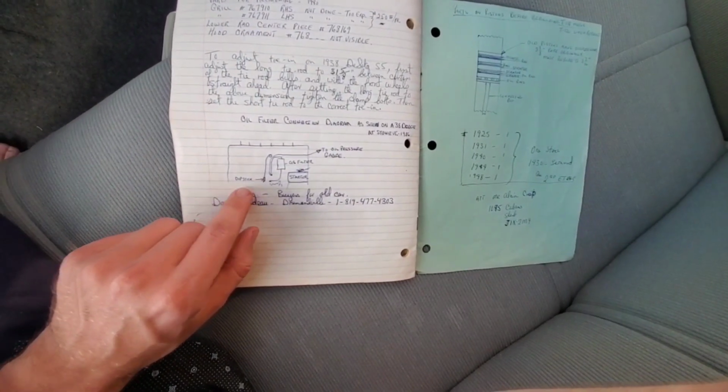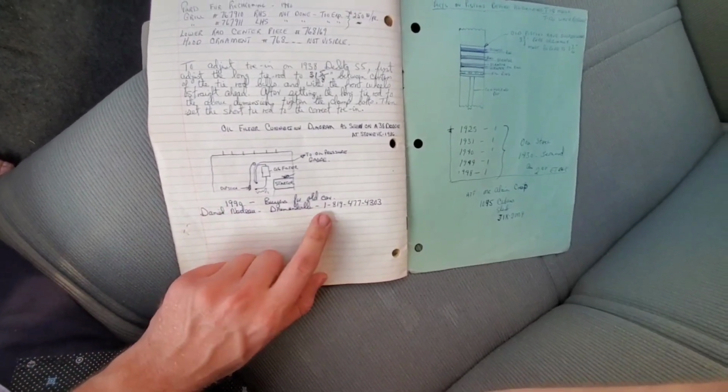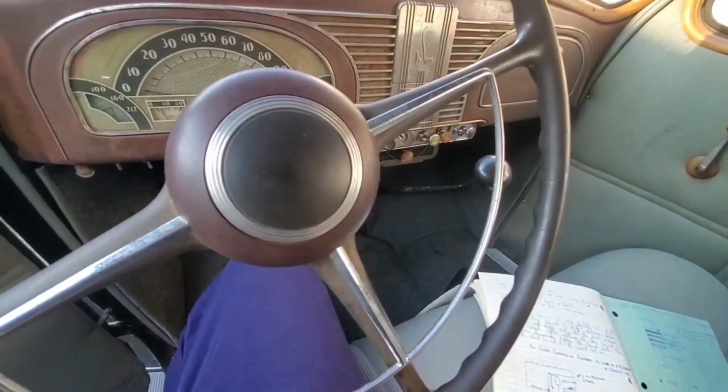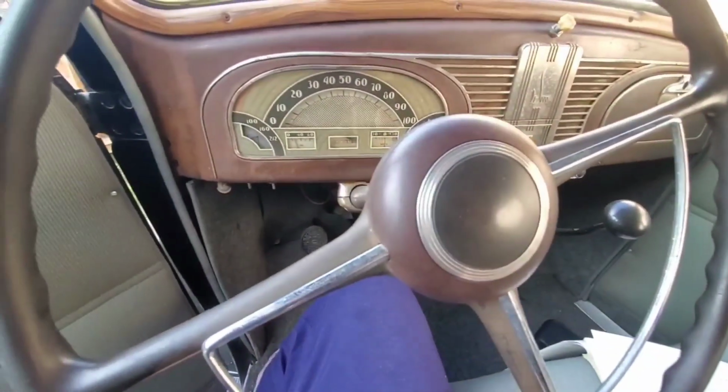Oil pressure gauge. Number of the person who wired everything up. So this car would have had asbestos wiring at one point, so all the asbestos wiring has been removed and replaced. The dashboard is pretty much all there.